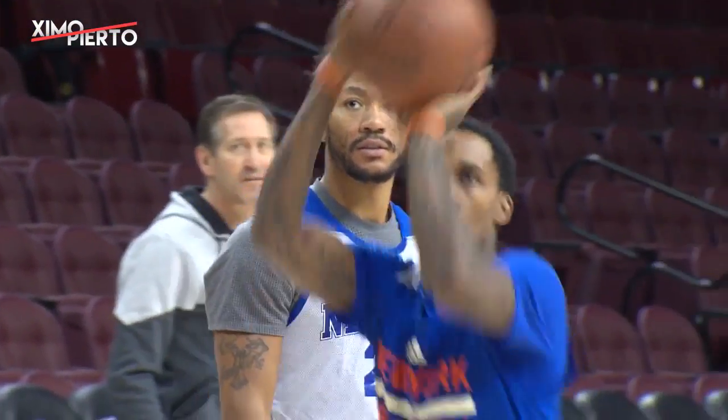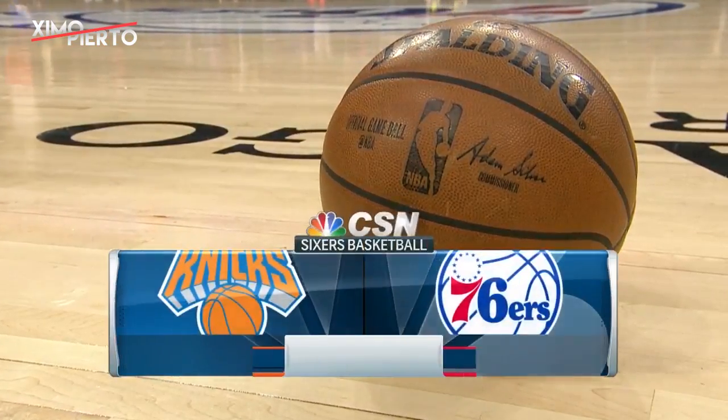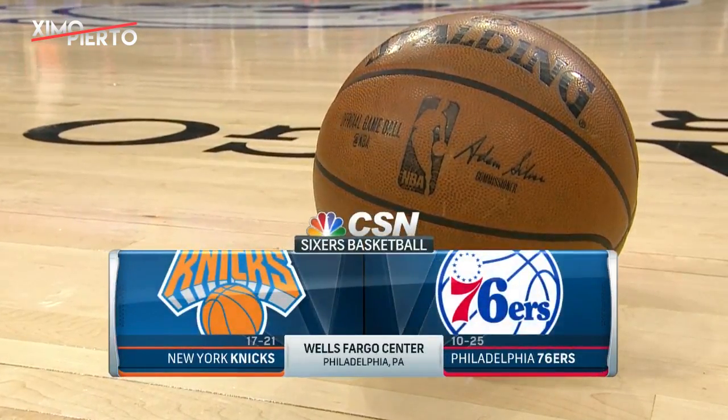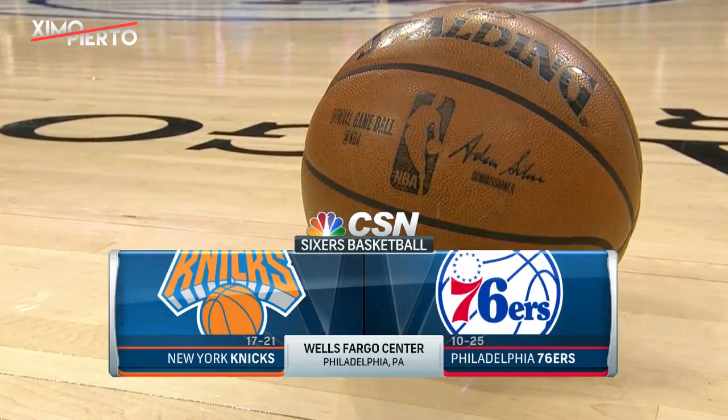At shoot-around this morning, Derrick Rose was the hot topic of conversation. Tonight, he is scheduled to start after he was missing in action in a game on Monday night. The first meeting of the season with our neighbors 90 miles to the north. CSN is on the case to bring you tonight's matchup between the Sixers and the New York Knicks.